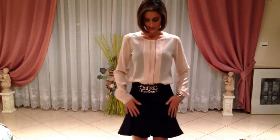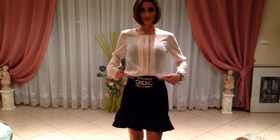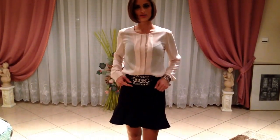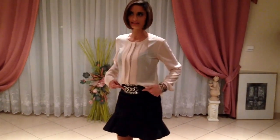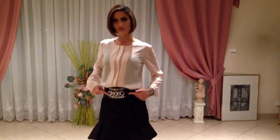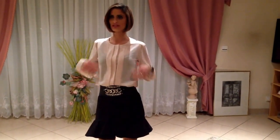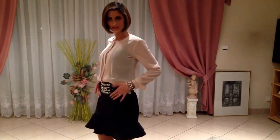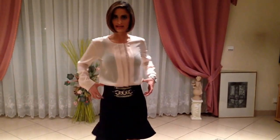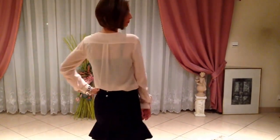And then I paired it with the belt I also showed you in one picture I posted on Instagram last year. This belt is from Dennis Rose, which is, I'm not sure if it's an Italian brand, but yeah, it's a kind of big belt, and I just put it here to give more detail to this outfit.